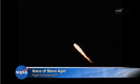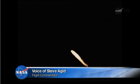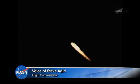Standing by for the solids, dropping in chamber pressure. And we have burnout of the three solids. We'll be holding onto those solids for about 40 seconds to assure a safe water impact point. 1 minute, 7 seconds into the flight. Altitude now 7.2 nautical miles, downrange distance 10 nautical miles, velocity 991 miles per hour. 1 minute, 17 seconds in.